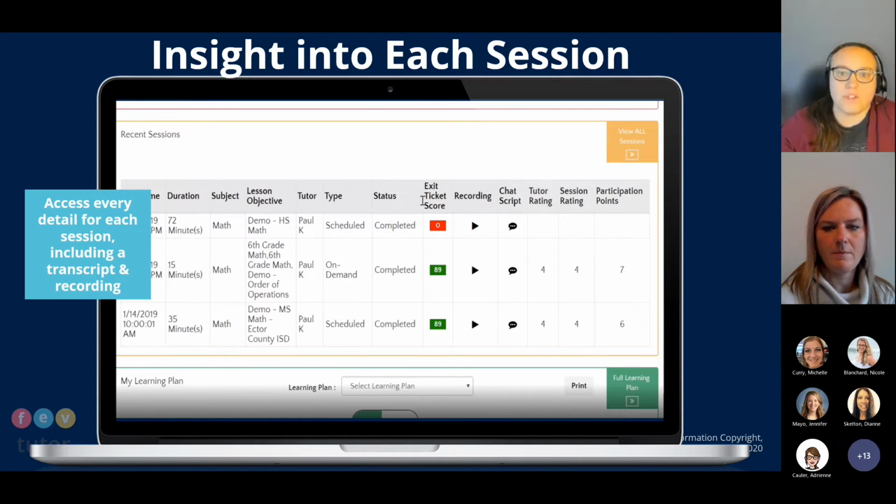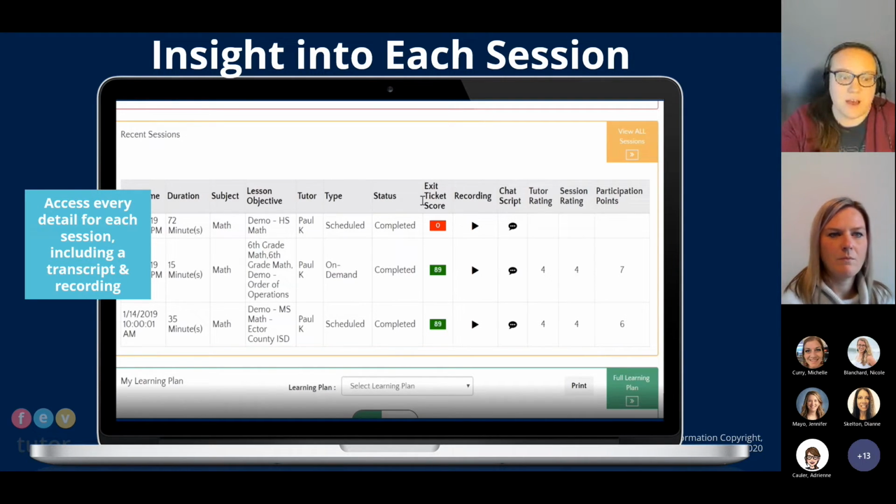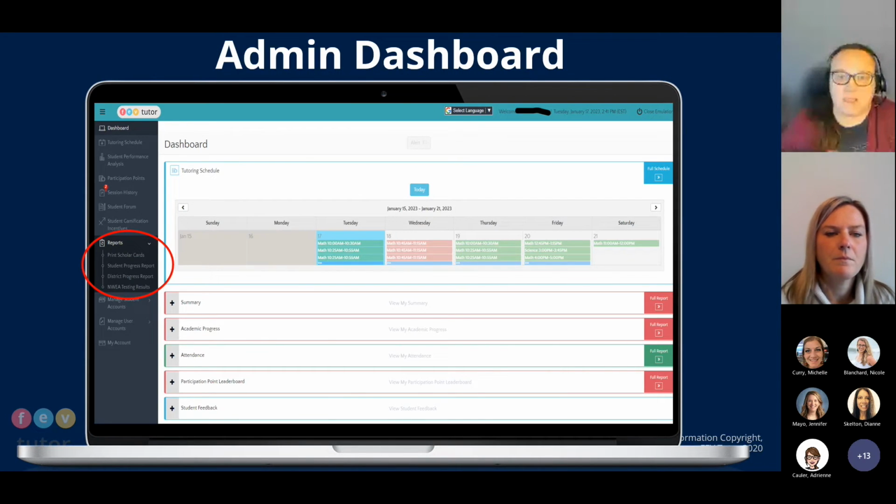Okay. So we talked a little bit about this already, the gradual release of responsibility model. We have this in here mainly just as a reminder, so that if you ever have any questions about what the tutors are doing with my students, that's what you'll see. And then this next slide here, insight into each session.